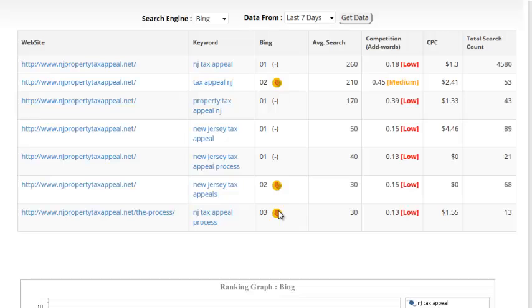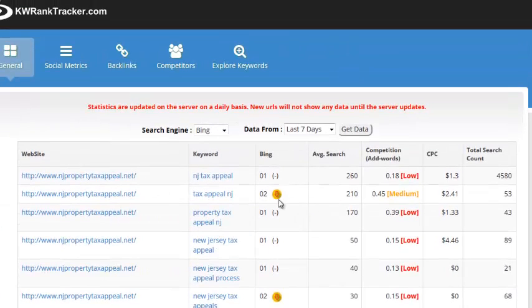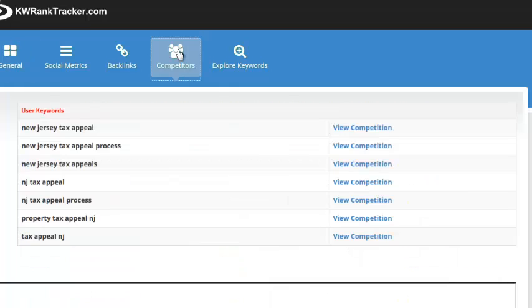Okay, and this is ranking for everything on Bing, doing the best on Bing. I mean, it's in position 1 for 4 of its keywords on Bing, which is absolutely brilliant. So the website's doing very good, but the actual insights that we want from here, and the reason I actually put it in KW Rank Tracker, was to have a look at the competition for each keyword.